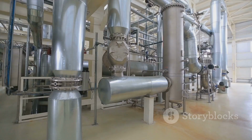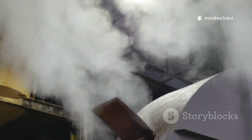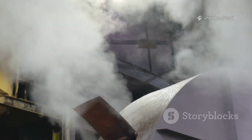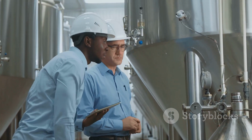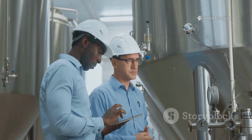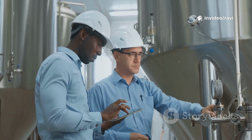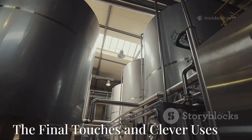The entire factory is designed to be a powerhouse of energy efficiency. The steam produced from boiling the juice in one evaporator is captured and used to heat the next one in the series. This clever recycling of heat means that very little energy is wasted, a testament to the brilliant engineering that makes this large-scale production possible. The stage is now set for the grand finale.